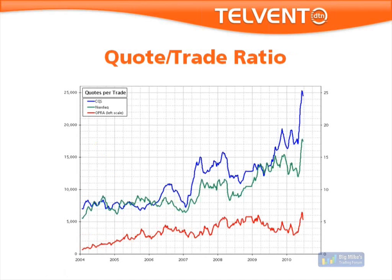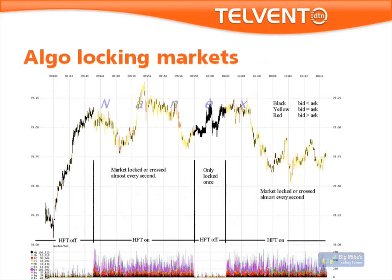Here's the quote-to-trade ratio. As the number of quotes has gone up, trades gone down, that ratio has gone up considerably. You talked about how can you compete. One of the things is just to be aware what happens. And a lot of these algos will kick in right at the open and then right around 10 o'clock. Eric, you want to talk a little bit about this slide here?